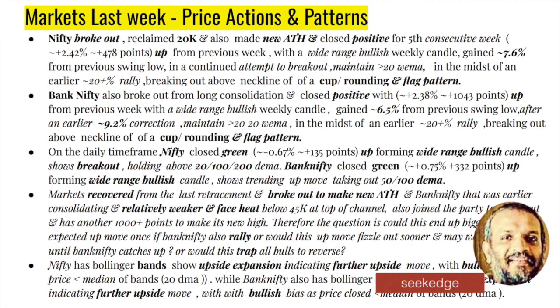Banknifty also has participated in it, relatively weaker earlier, it has participated now, and it's another 1000 points plus towards the all time high. So that way it's slightly lagging behind, but it also has to join the rally. So will this rally fizzle out, or will markets consolidate for the Banknifty to catch up, or is it a trap? Will we have a reverse rally from here on? These are the questions in front of us looking at the charts.